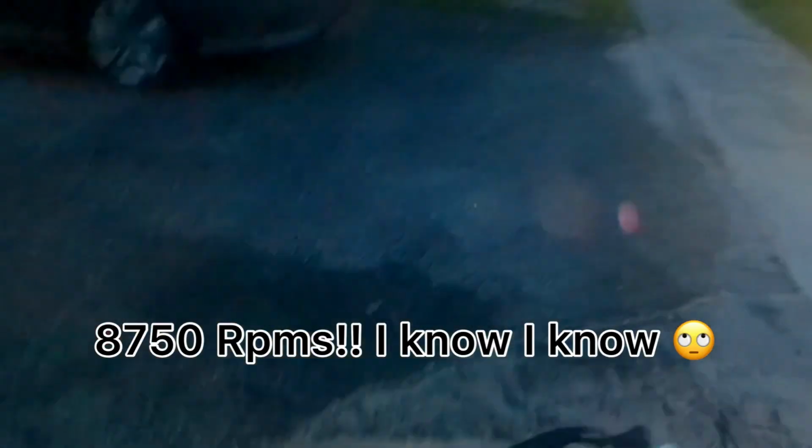That bit was riding literally. And I think I pushed the motor to 87,000 RPMs. So yeah, that's about 87 miles per hour right there. I hit a 7.